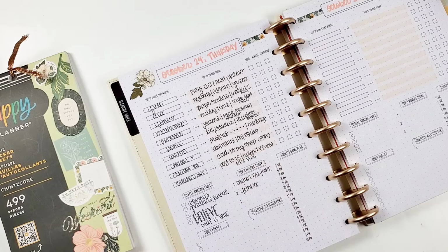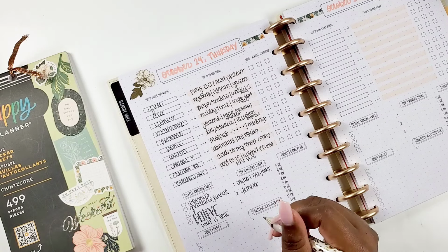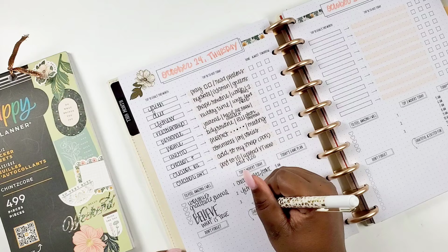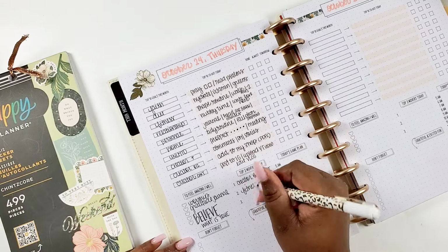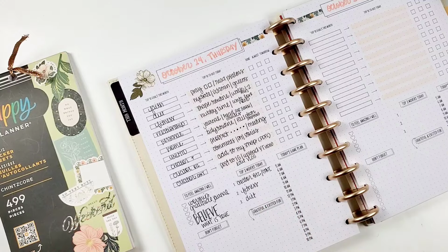We gotta get the fitness in there, okay? And I feel like I really, truly need to get some greens in my system. I've had a lot of starts this week, so I'm just like, okay. Those are going to be some three focuses.